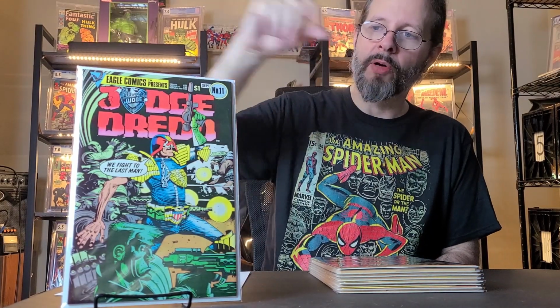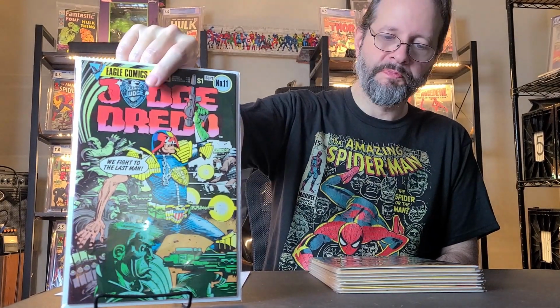And then this is Judge Dredd number 11. All these are just in great condition, especially with these black covers. Like this, I think there's one tick on this one, so it's awesome. It's hard to come by really high grade Judge Dredds, because they're not really worth that much, but I love them. The stories are awesome.